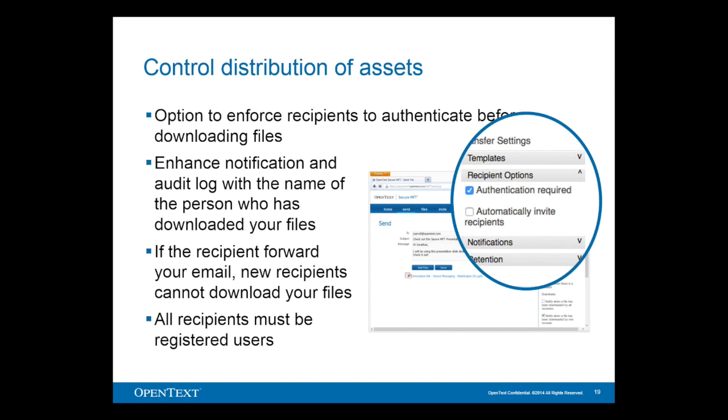But if you want to achieve maximum security, of course, you will want to enable authentication so that every single user who clicks on the link will have to be a registered user. And because they are a registered user, we have a better way of tracking who that person is. We can actually show you the name of the user as opposed to just an IP address. And this is something that you as a center, or as administrator, can control. If you want to ensure maximum security in every single transaction, you can enforce that from a global level.